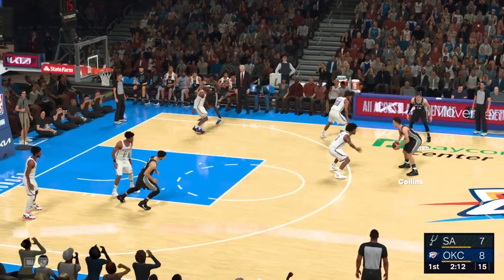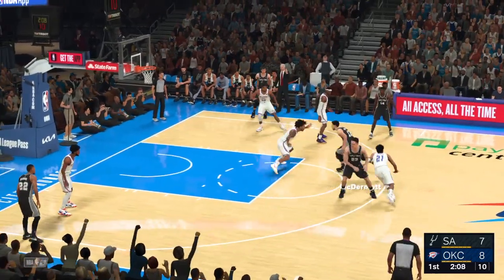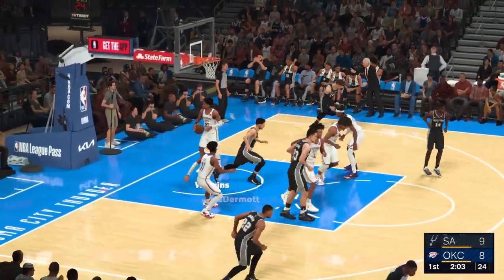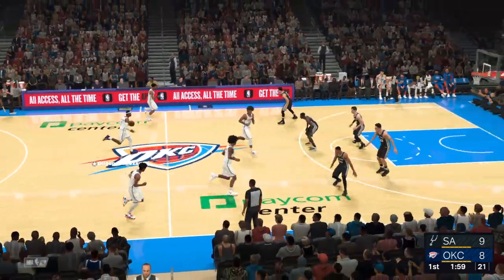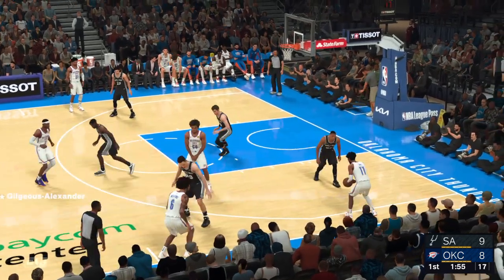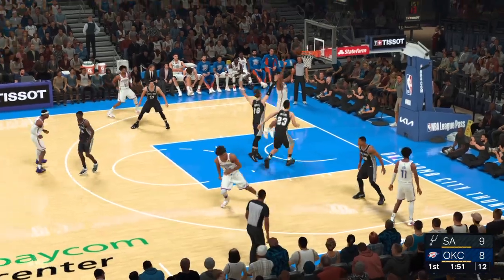Here's Osman. Now here's McDermott. Takes it off the glass. And once he got to the 10, I think he was surprised to find himself that wide open. Easy possessions like that literally are just a gift. You just dream of them. He'll gladly take those.